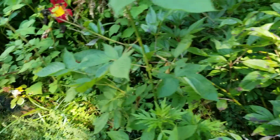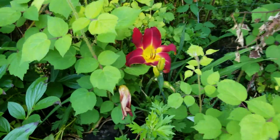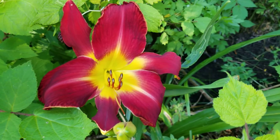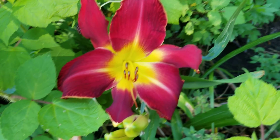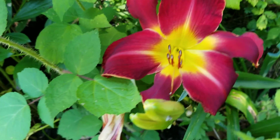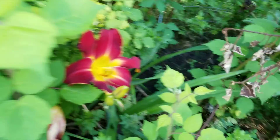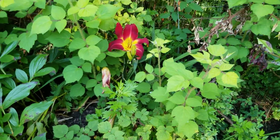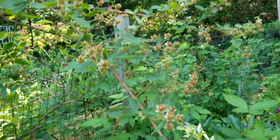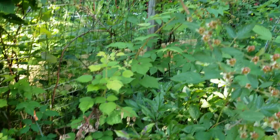Now here she has a beautiful flower, a lily. Stunning color. Absolutely gorgeous. The second one, the first one already died off. Lots and lots of blackberries. She's gonna have blackberry galore this year.